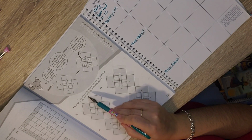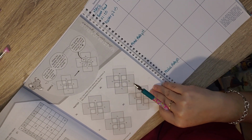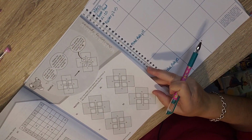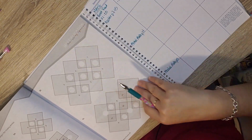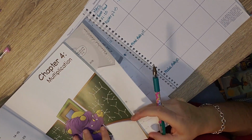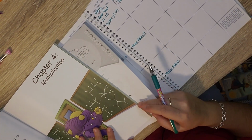So the product of the overlapping squares. So this will look new to her. So she probably will do all of these because it is a new concept, a new format, I should say. So she'll do that, and then we'll go to page 2. So day 2, 26 through 32.